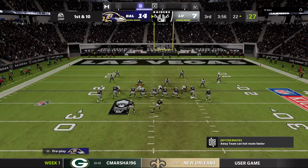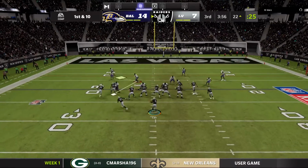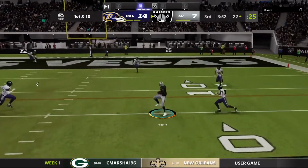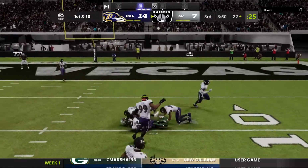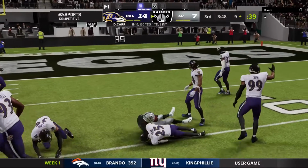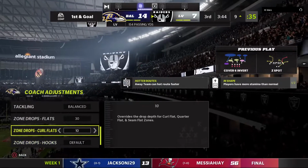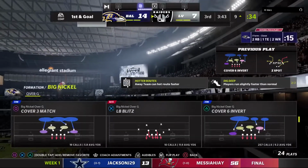Again, it's Carr. Reception here by Ruggs. And he gets it inside the 10 to the 9. He was held without a catch in the first half, but he's got one here, and he also picks up a first down.